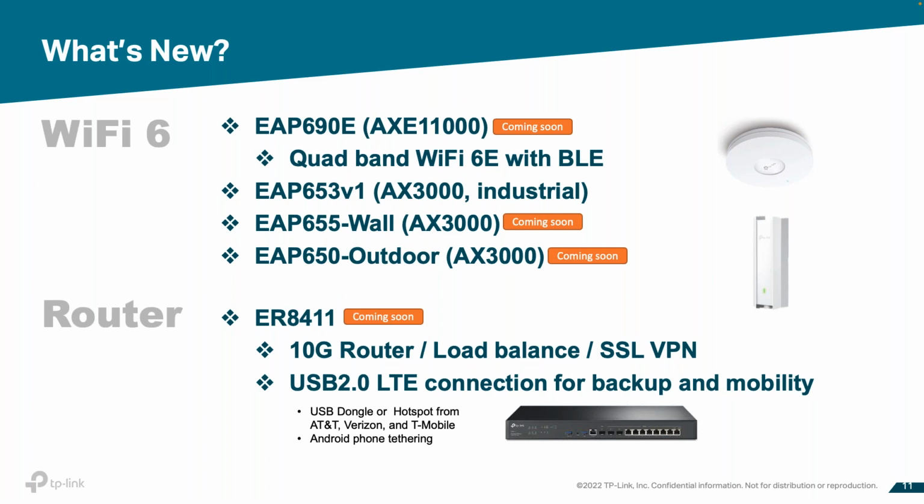It is a 10 gigabit router, and it still provides load balancing and SSL VPN, and it includes a USB 2.0 LTE connection for backup or mobility.